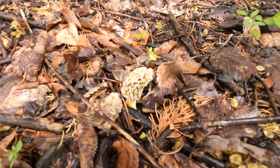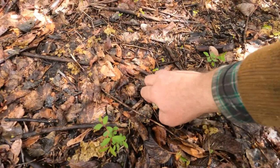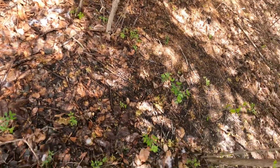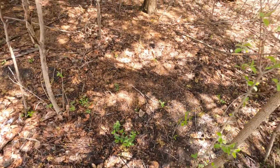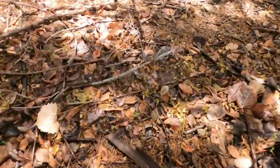Now there's another one. When I'm not in a hurry, a lot of times I'll just zigzag back and forth through the trees and even go over the same path twice, just in the opposite direction. That way I can make sure I find them and do a thorough job of it. Oh, there's one back here. Little bitty one.